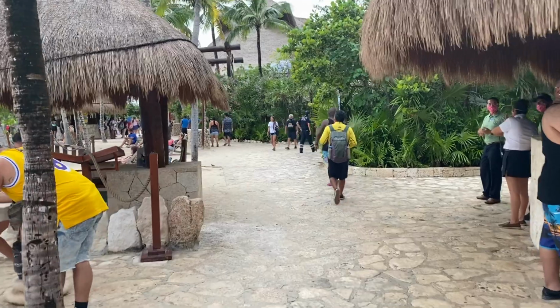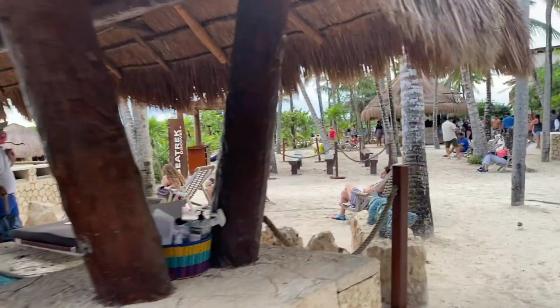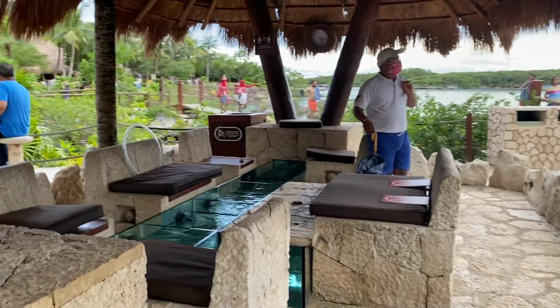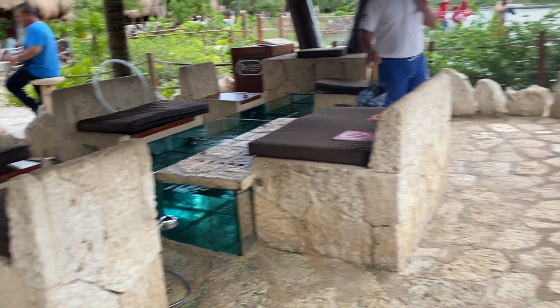Now this is something I really don't understand. I did this with my son on one of our cruises, and I gotta tell you, I don't recommend it. It's just not worth the money. But it's a very weird feeling. This is the fish therapy. You literally put your feet into these tanks and the fish eat away at your dead skin on your feet.